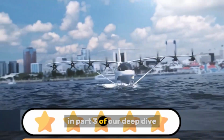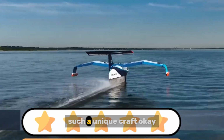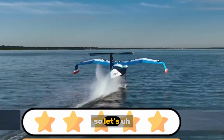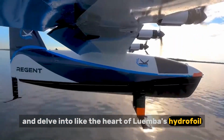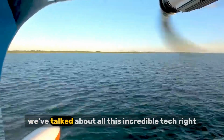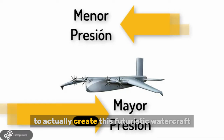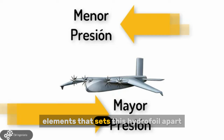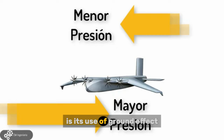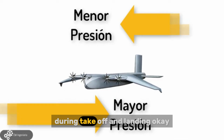In part 3 of our deep dive, we'll take a closer look at the specific design features that make this such a unique craft. Okay, so let's shift gears a bit here and delve into the heart of Luemba's hydrofoil. The design itself. We've talked about all this incredible tech, but how does it all come together to actually create this futuristic watercraft? Well, one of the key design elements that sets this hydrofoil apart is its use of ground effect. It might sound familiar, because it's a principle used by airplanes during takeoff and landing.